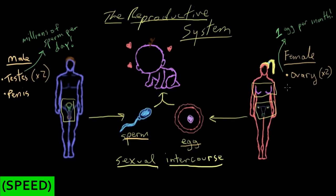So the next really important female organ is called the uterus. And the uterus is basically a really thick muscular organ that's capable of stretching out, and it's actually where the baby is developing during pregnancy until birth.